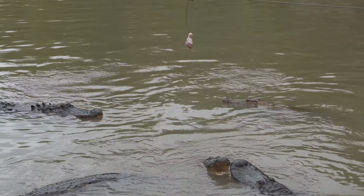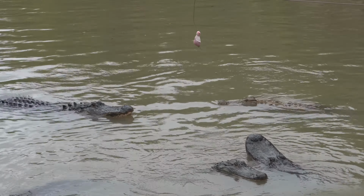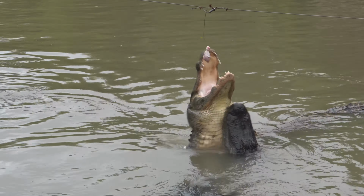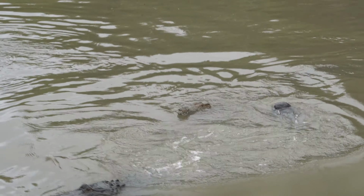All right, we got that chicken out there. Let's see who's gonna get it. Here comes Jeremiah yet again from the right-hand side, facing off against Warhog. Who's it gonna be? And Warhog got it. Make some noise for him.